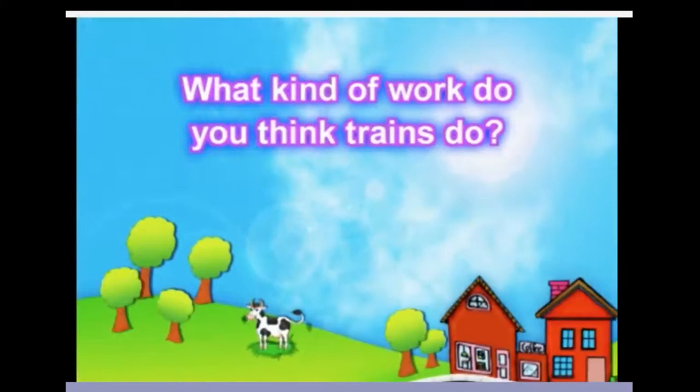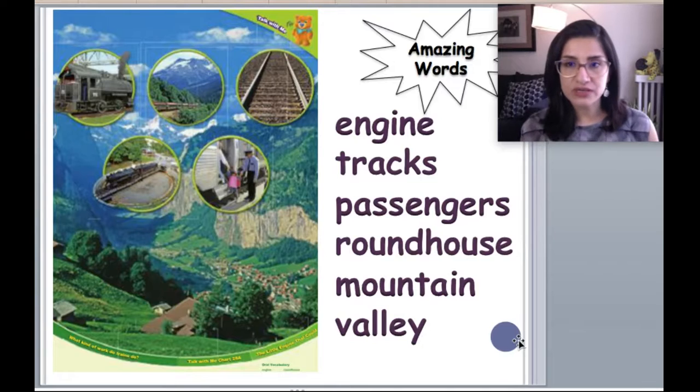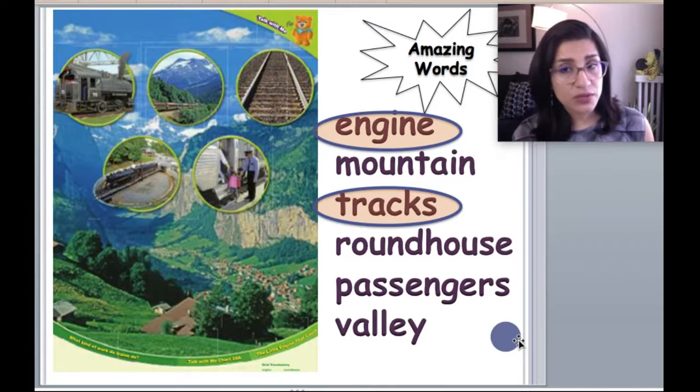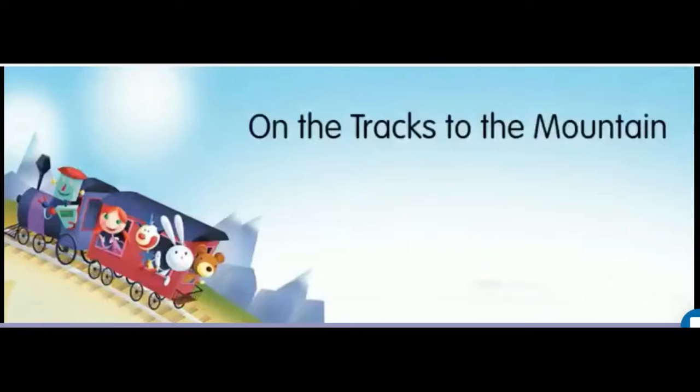What kind of work do you think trains do? Friends, our amazing words this week. Say them after I say them. Engine, tracks, passengers, roundhouse, mountain, valley. So today in the Amazing Word song, you're going to listen for the words engine and tracks. When you hear engine and tracks, clap your hands. Ready? Ears listening.